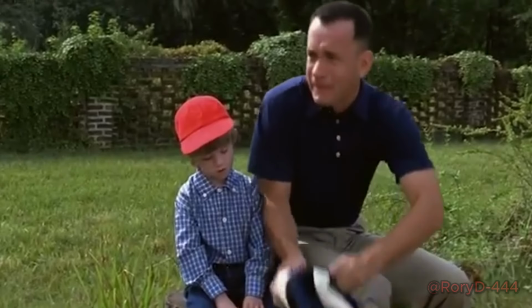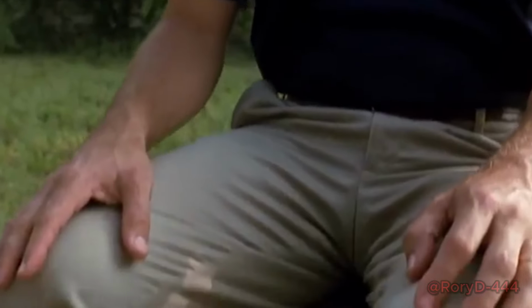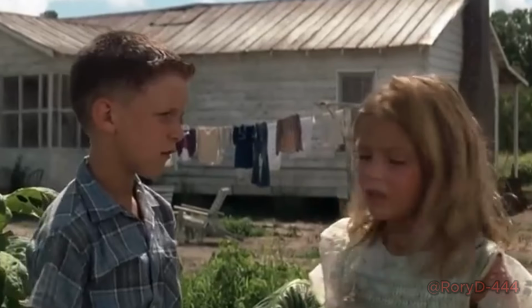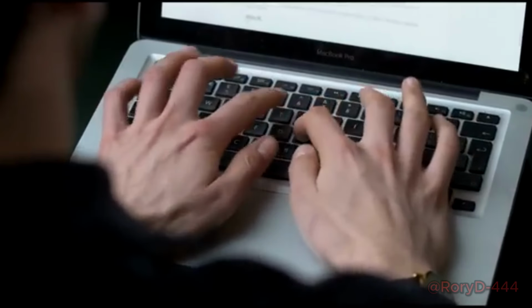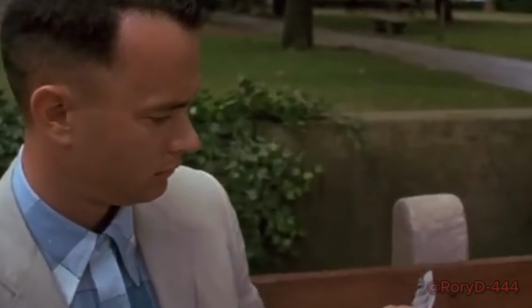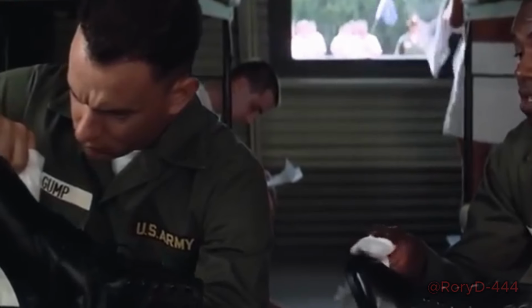The feather first appears in the film's opening sequence, floating gently through the air before it alights at Forrest's feet. Forrest picks it up and places it in his suitcase, which signifies the beginning of his story. This moment sets the tone for the narrative, embodying Forrest's philosophy on life, where he accepts the randomness of fate and goes with the flow.